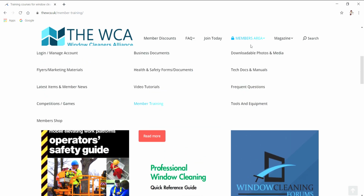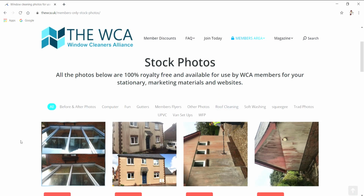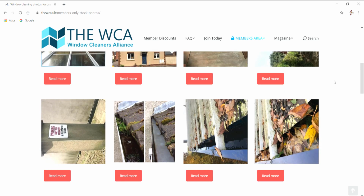Now, the next bit that might be of real interest, especially to new window cleaning companies, is the downloadable photos and media. So if you've just started up a Facebook page or a website and you need some stock pictures to use of before and afters with, say, conservatory roof cleaning or maybe window cleaning, there's also gutters as well here. You can have pictures of nasty gutters and really clean gutters. So if you need some pictures for your Facebook page or whatever, then these are nice and easy just to click on and download, and you know you're not going to have any problems using them.